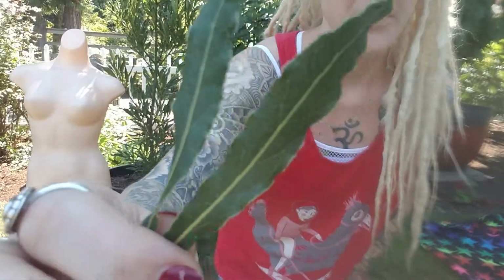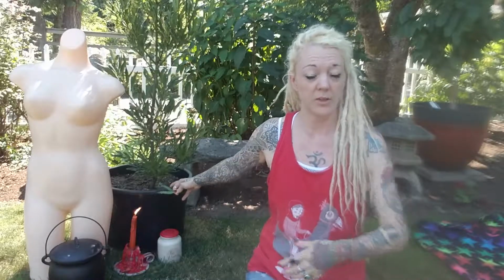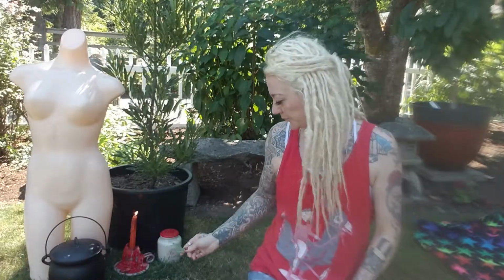So here's some of the bay laurel that we grow here in our house. And we keep it in a bucket because we are renting and we want to take this with us when we go. So just make sure you have a large enough bucket that no matter where you go, you can kind of take it with you. And when you see our garden, a lot of the bigger things are in buckets because if they get roots into the ground, it's really difficult on the plants when you try to move them.